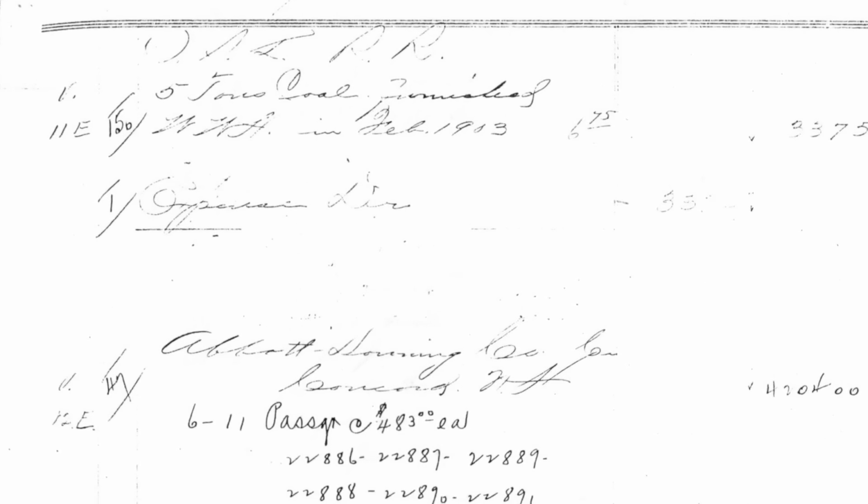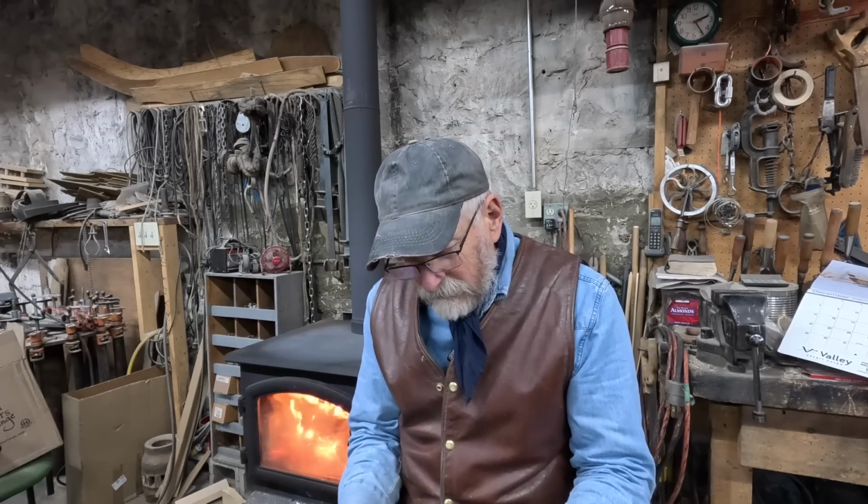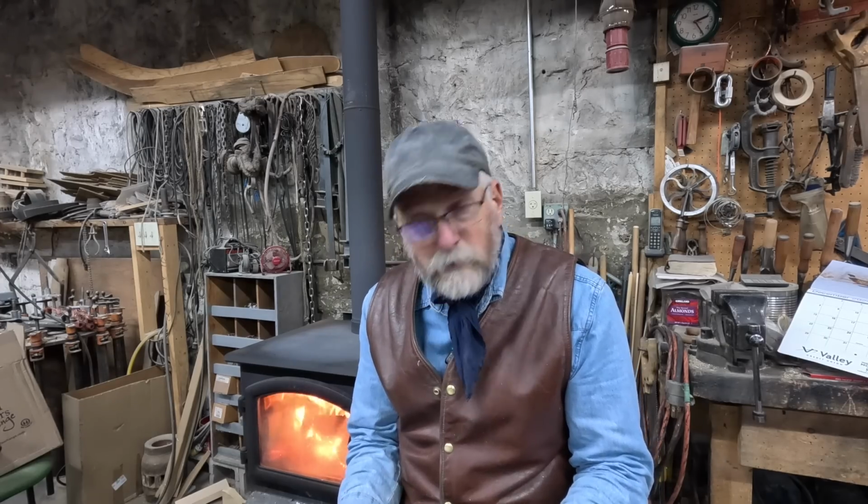In the middle of the page, we see that she purchased 6 11-passenger stagecoaches at $483 apiece. And there are 6 serial numbers starting at 22,886 going down to 22,891. This is also where we see that they purchased 2 17-passenger coaches at $653 apiece. So this is the first record that we have in the 22,000s.